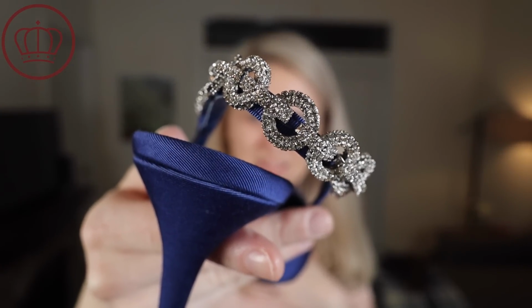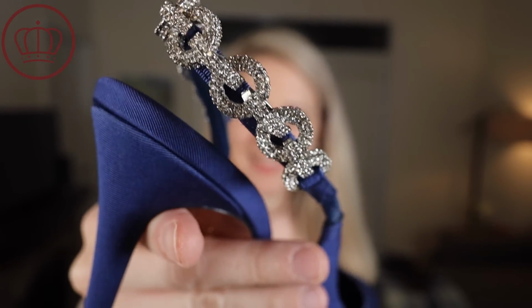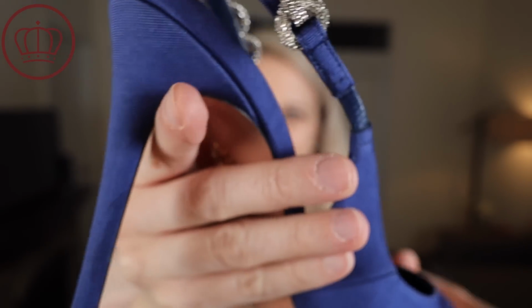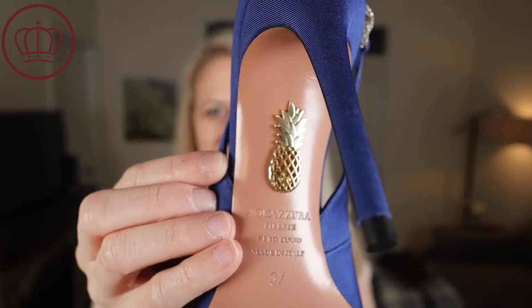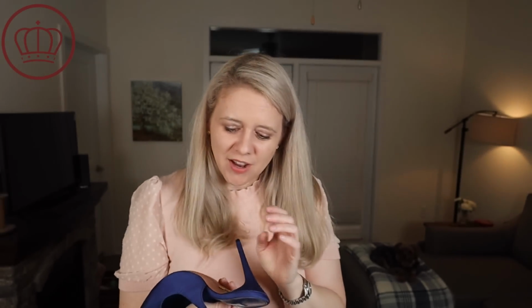And so they are not a suede, so they're a bit of a fabric color. And you have the detail here of the back of the sandal with the bling. So it's got a gorgeous bling, and you can see a bit of the fabric there as well. And then the iconic pineapple on the back. So yes, they come in pineapple. So I got these in 37.